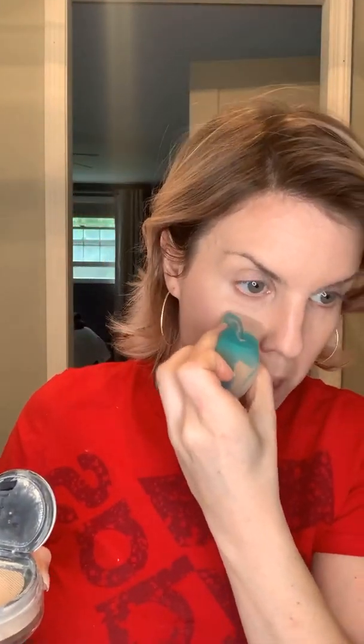Okay, now I'm going to go in with loose powder foundation in the shade Ivory, and I'm going to go on my under eyes and set them so that they look really nice and bright. Kind of give myself a little highlight. I'm going to use the short flat side of my sponge with the shade Ivory in our loose powder foundation, and I'm just going to pop that right on my under eye and blend it out.